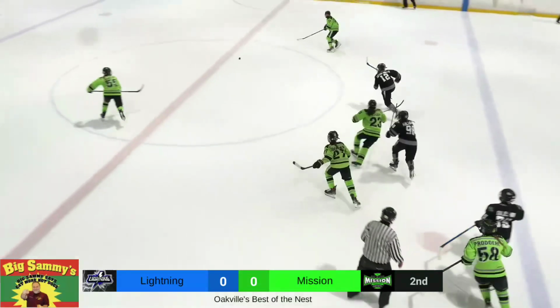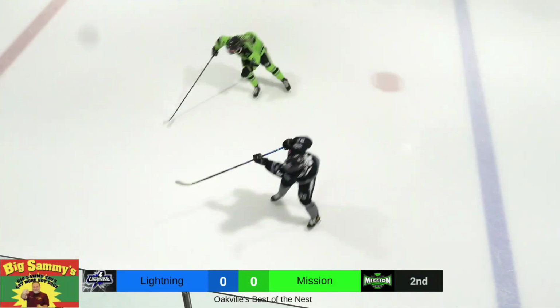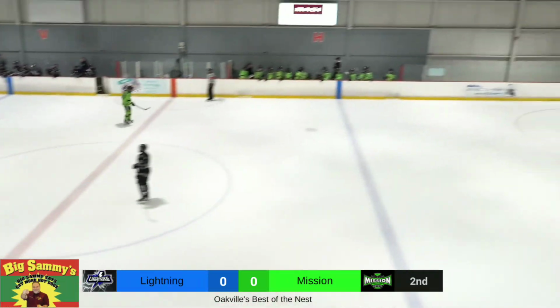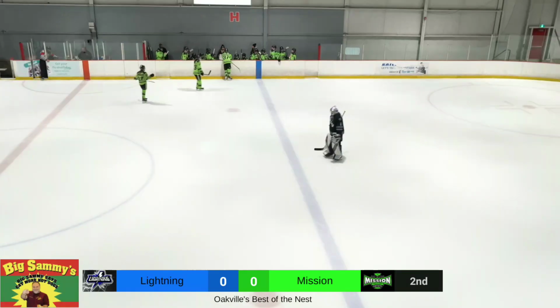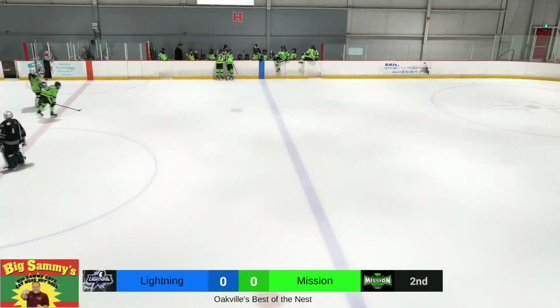Face-off won by the Lightning out towards Bornhoff with 3 seconds to go, off the hands of Proto. Sent back inside the zone, and that sound is the end of the second period. So at the end of two, it's 0-0 here, folks. Mission on a 3-minute and 30-second power play to start the third period.